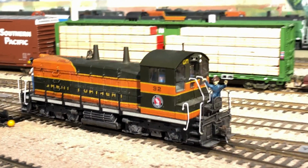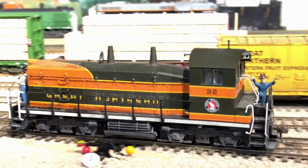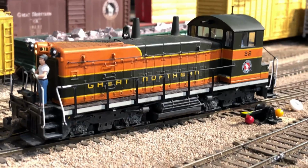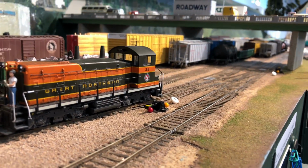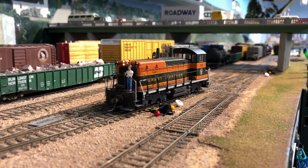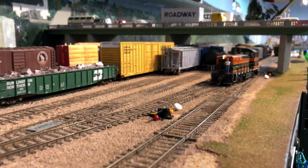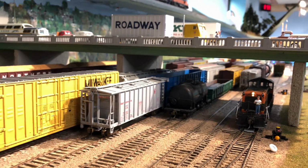That's a nice looking, nice running locomotive, number 32. I think it's a Walthers Proto unit with an ESU decoder in it. And now we're running underneath the Dravus Avenue Bridge, which, as you know if you're a rail fan in Seattle, is one of the best spots for watching trains.